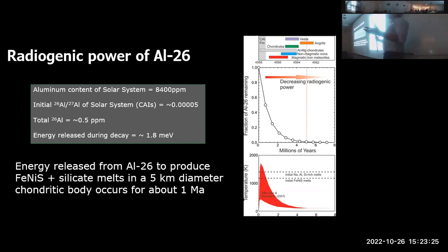Chondrites are called chondrites because they're made of these little spherical things called chondrules. They're a millimeter, a couple of millimeters max in size. Chondrites are made predominantly of silicate materials, and some of them actually have sulfide and metal. Those range from about 4568 to 4564.